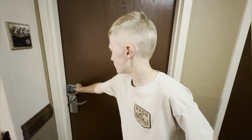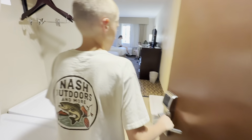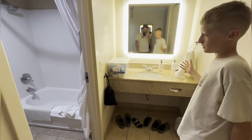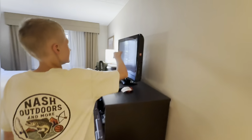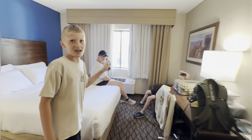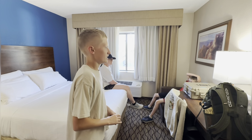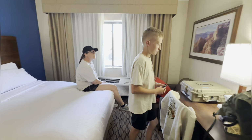We were staying at Grand Canyon Hotel and Suites. Let me show you the room. First off, we have a really nice bathroom with a really big mirror, a toilet, and a shower. First time of the trip, we have a TV. We have 2 queen-size beds. We don't have the view that we did have, but we are a few minutes from the park, and that's really convenient. Yeah, 4 minutes from the park entrance for the Grand Canyon South Rim.